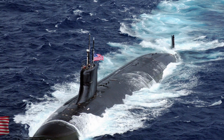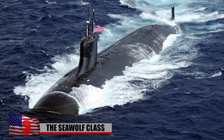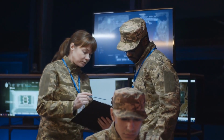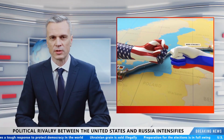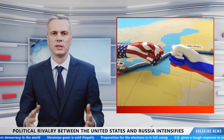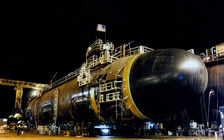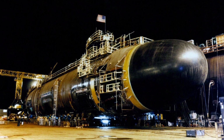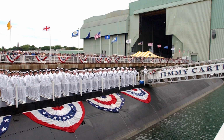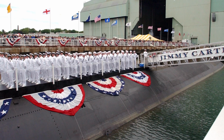3. The Seawolf Class. The United States Navy operates a class of nuclear-powered fast attack submarines, SSN, known as the Seawolf Class. These submarines are recognized as the most expensive and technologically advanced vessels ever constructed for the U.S. Navy, and they also hold the distinction of being the quietest submarines ever built. The Seawolf class was initially developed during the Cold War to counter the threat posed by advanced Soviet submarines in deep ocean waters. However, due to budget constraints and evolving strategic priorities, following the end of the Cold War, the U.S. Navy reduced the planned number of Seawolf submarines from 29 to 3. The 3 active Seawolf-class submarines are the USS Seawolf, SSN-21, USS Connecticut, SSN-22, and USS Jimmy Carter, SSN-23.